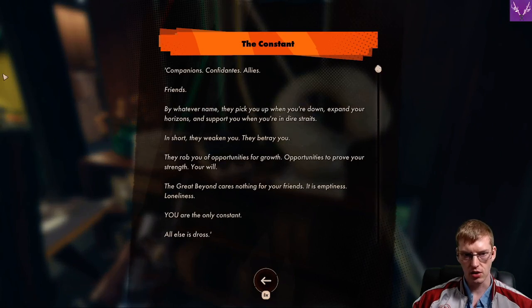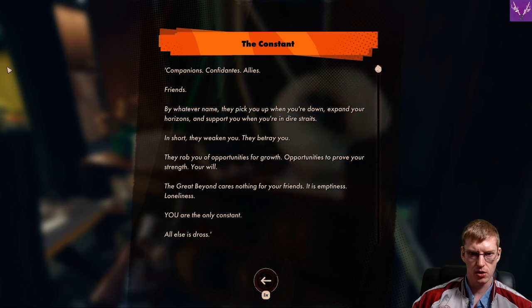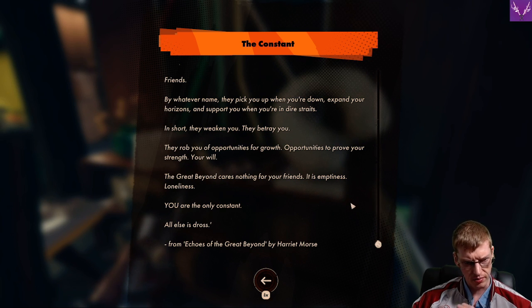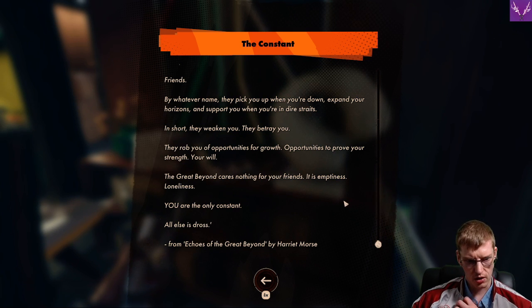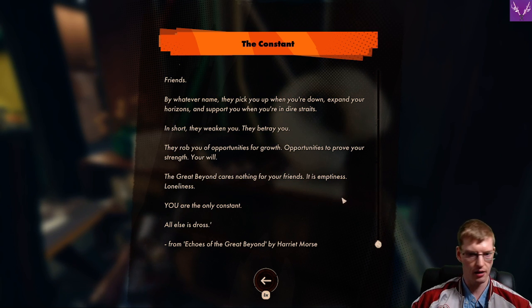Ooh, the constant. Companions, confidants, allies, friends. By whatever name they pick you up when you're down, expand your horizons and support you when you're in dire straits. In short, they weaken you. They betray you. They rob you of opportunities and growth. Opportunities to prove your strength, your will. The great beyond cares nothing of your friends. It is emptiness, loneliness. You are the only constant. All else is dross. From Echoes of the Great Beyond by Harriet Moores.